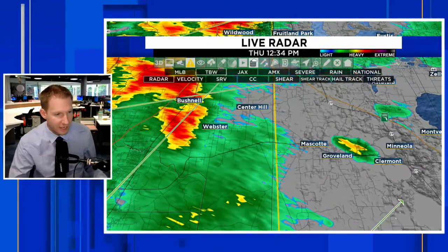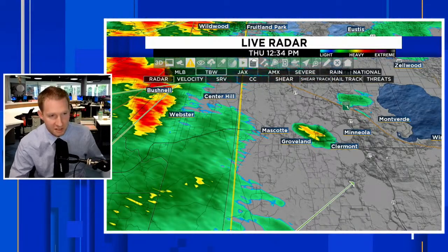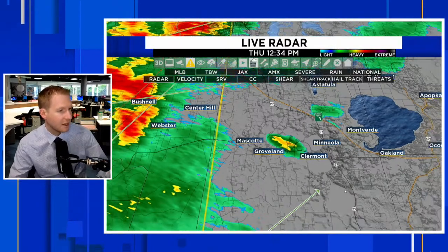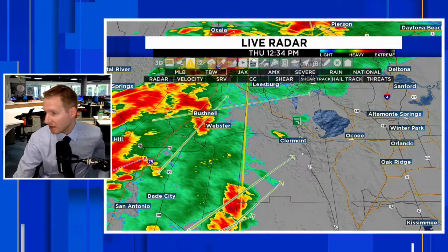Love Southern Lake County. It's the best. If you've never been there, it's awesome coming out of Orange County through Winter Garden, Oakland, Minneola. It's so nice. A lot of good trails over there, too. When it's not storming, take advantage of those.